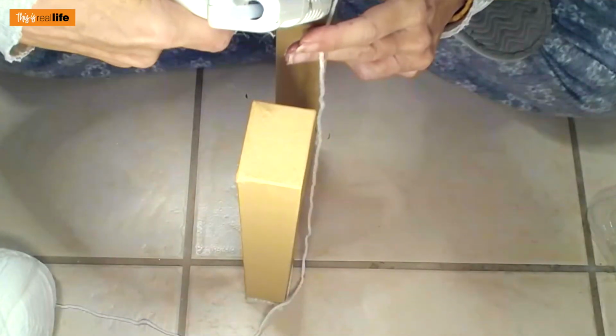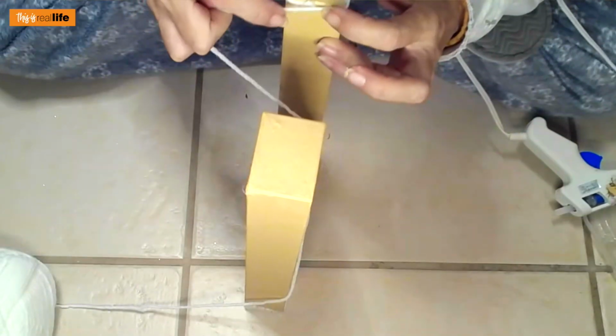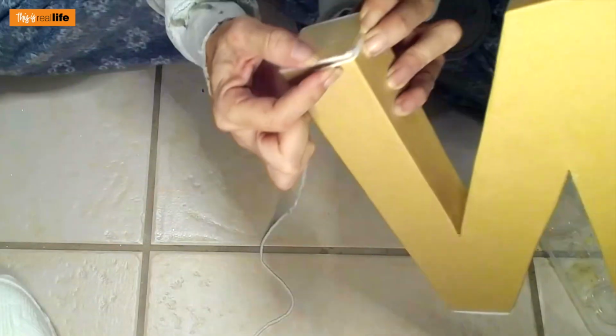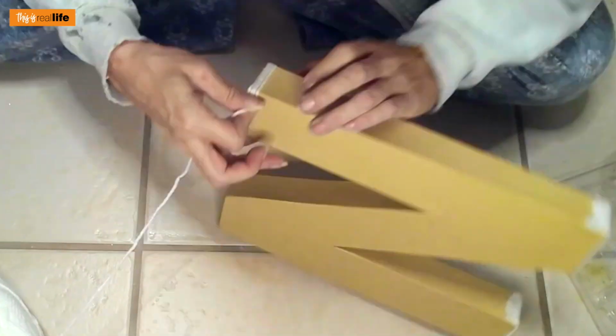Now I'm gonna tuck in the tail of my starter yarn. And actually what I'm gonna do is put a little glue right there at that tail, go over my tail, but then hop the curb so that I can start row number two. Wrap, wrap, wrap, wrap, wrap. I don't know, 10 wraps, 20 wraps, whatever you're thinking, put a glue dot every now and again just to hold the yarn in place.